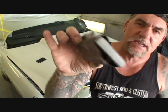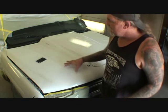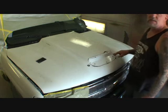Sponge, bucket of water, and some 1500 with a flexible sanding block, just like you're looking at right there. And I went ahead and block sanded this whole thing down to 1500. So this is ready to paint. Now when you block sand something like this to 1500, you don't want to bust through the paint like this, all right?